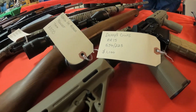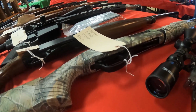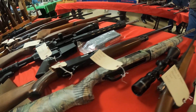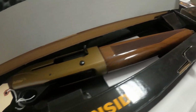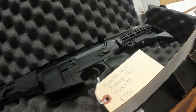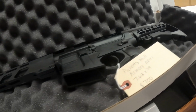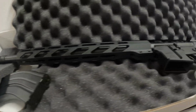Denny's Guns, 1100 for this AR. You got a Stoeger P350 12, 550. Look at this. TriStar Viper G2 12 gauge, 900. You got a Pickett's Mill Armory 7.62x39 AR-47, AR-15. Ooh, 700 bucks.